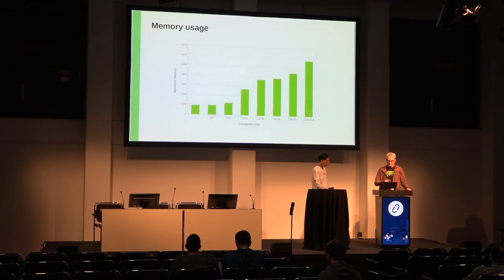This is just another graphic showing the maximum memory size depending on the chunk size of the transactions. There you also see that 10,000 seems like a nice compromise. But the tool itself provides a command line option for setting that manually if you have other requirements.